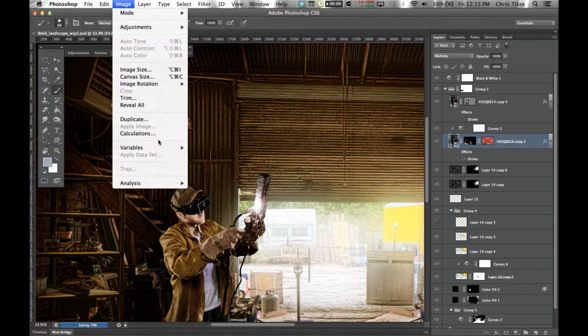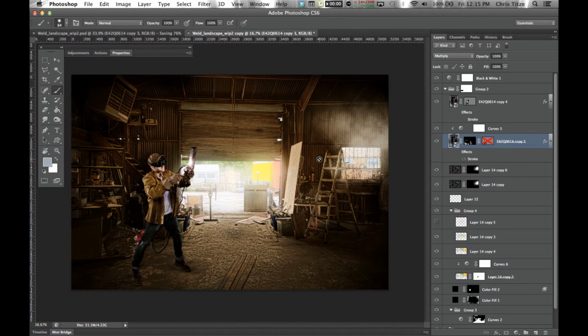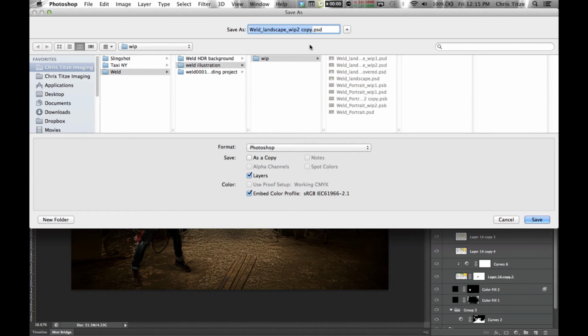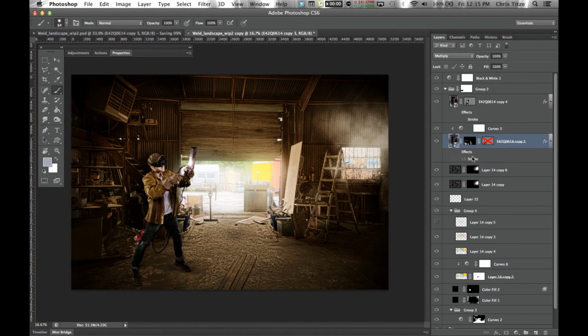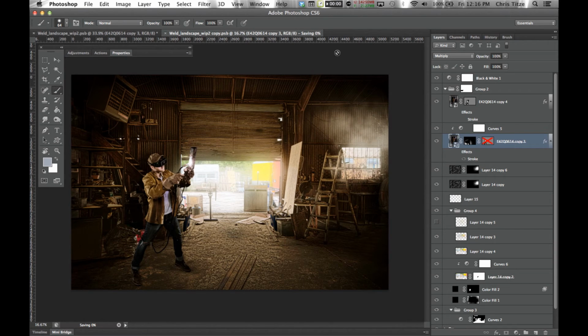Okay, here's what you do. You go to duplicate, duplicate layer, and you end up with a duplicate of the same document. Then you can go to save as. Let's save this as a copy, of course, as a large format document, and let's do that, and bang. Okay, and now hopefully it will save, and in 2 seconds we know whether it is saved or not.